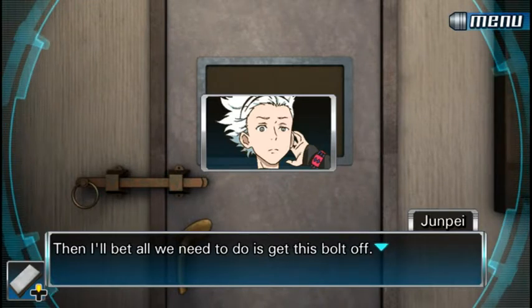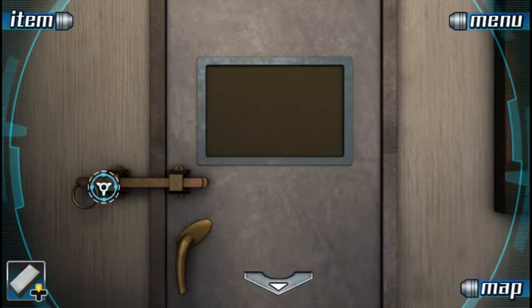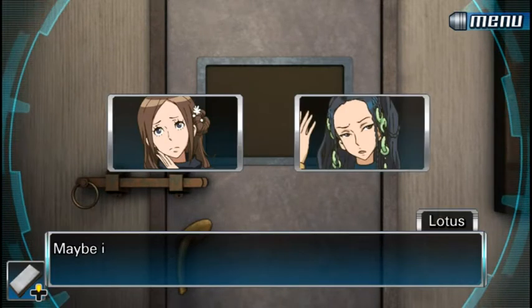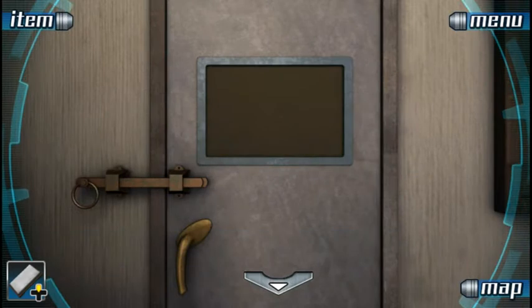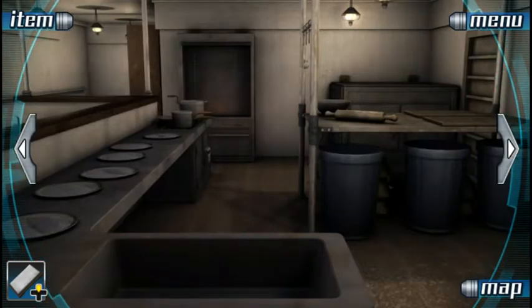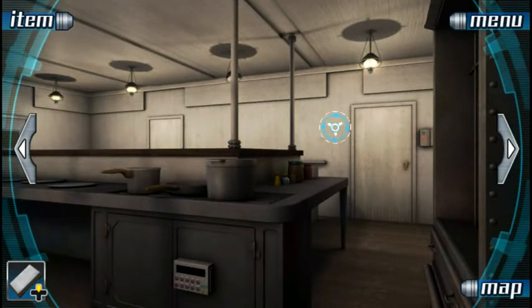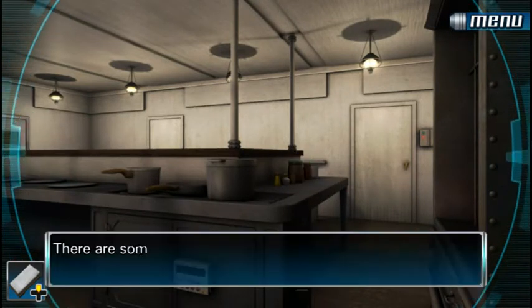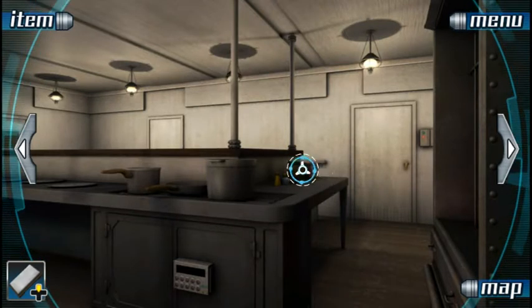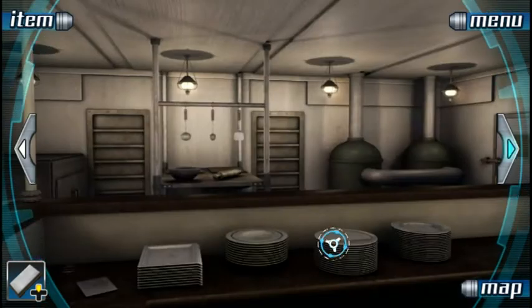All we need to do is get the bolt off. Press the bolt. Some gamma lube. Right. Anyone see any oil about us? What about the seasonings? What was the seasoning? Not oil. Wait, fat.